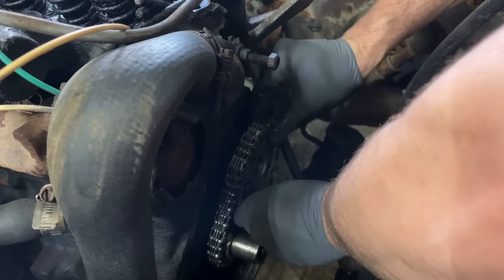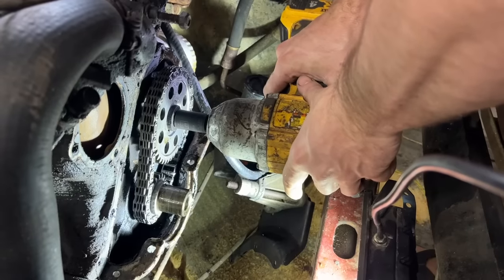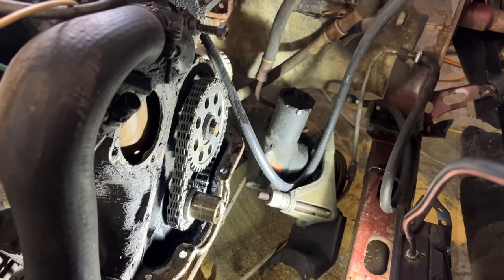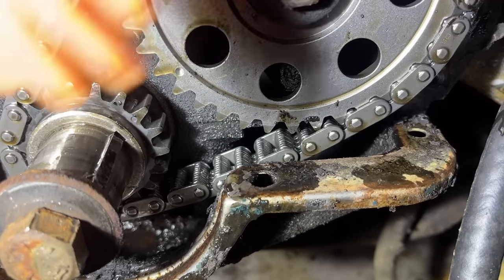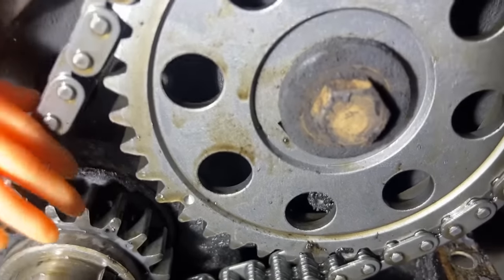Make sure our timing marks are lined up. There you go. That's the difference. You can see how much slop we had before. That's a huge difference in slop. We double triple checked here. It looks like our timing marks are lined up really good right there. You can see that they're dead on. We got way less slop now than what we had, as you can tell.